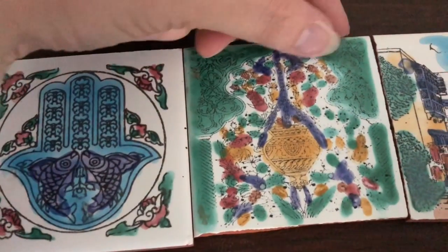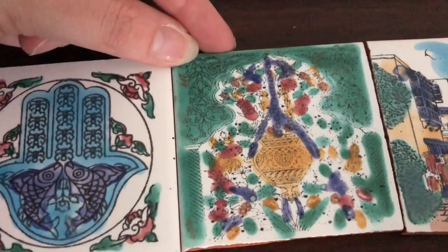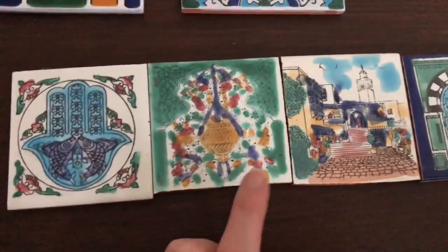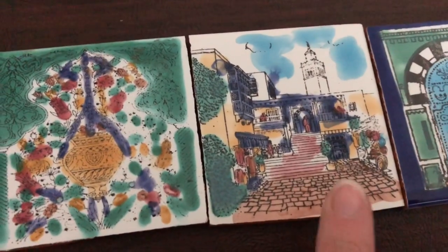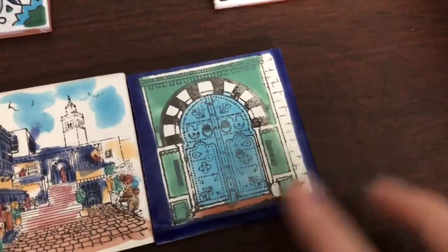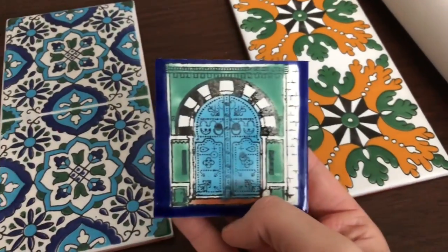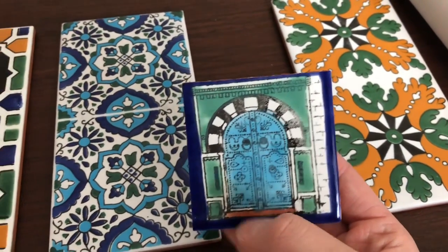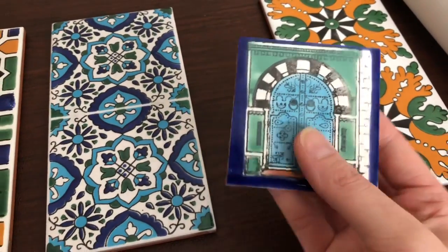I got this because it reminded me of some of the designs in the back of our house that I showed you. And I've spent so much time back there. That was a good memory. This is of Sidi Bou Said, a very famous neighborhood here in Tunisia. And this reminded me of a blue door that I have a picture of my kids standing out front of this blue door, and they just looked so happy. It's one of those pictures that I love looking at, and that whole day was just burned into my memory of a really nice day. So that's why I got this one.